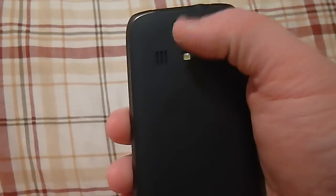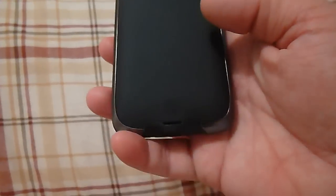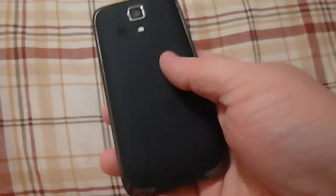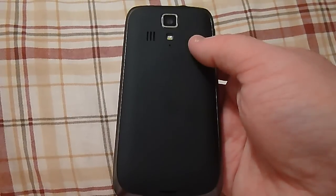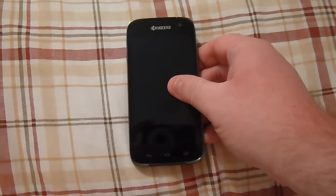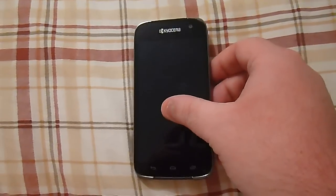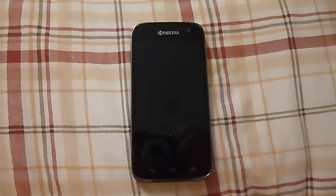On the back, you have your single rear speaker, your flash, your camera, and down here is where you open the back cover to reveal your battery, your micro SIM card, and your micro SD card. This phone is really nice. I do like it. I got it for a pretty good deal on sale.